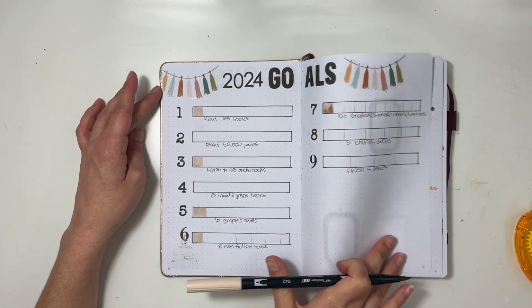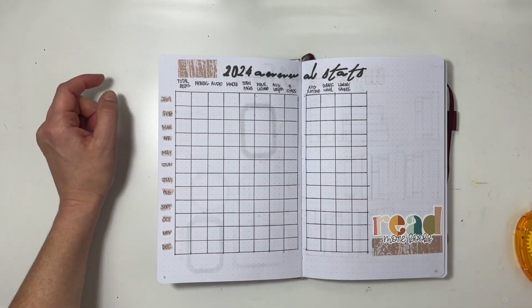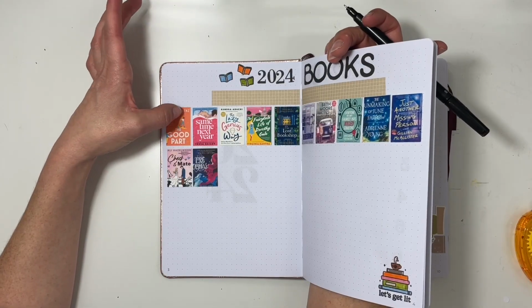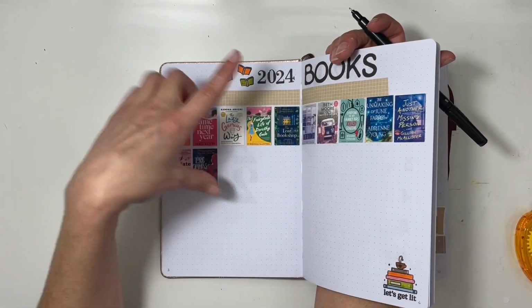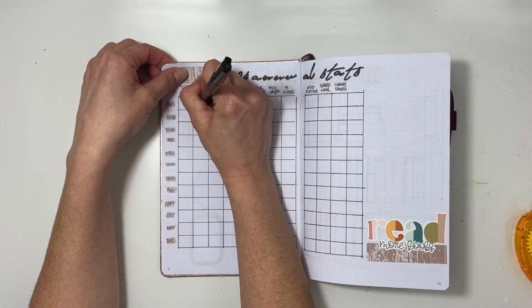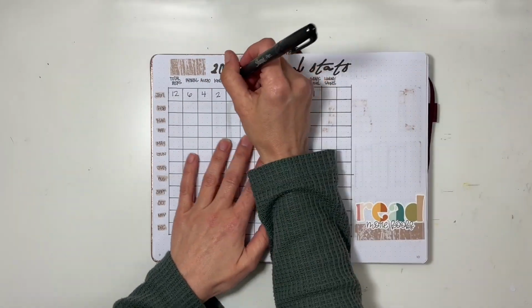I have read 125 books, so I filled in a little bit for 12. I listened to 4 audiobooks, so I filled that in, and then 2 nonfiction books. So filled those in. I skipped my monthly fave because I forgot to print it, but that's okay. I'm now going to fill out the annual stats.